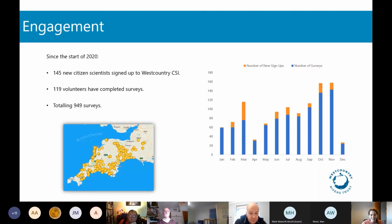Since the start of 2020, we've had 145 new citizen scientists signed up to Westcountry CSI. Obviously, you can see by that graph that the COVID-19 pandemic meant that we reduced the surveys and we didn't go out, which shows in the graph. It's interesting when you start to look at the data from the year, how it really highlights those interesting times. We've had a total of 949 surveys taken, and 119 volunteers have completed surveys this year.